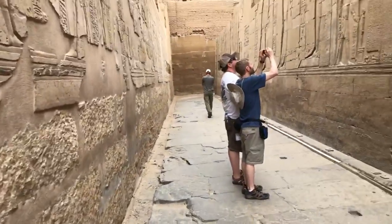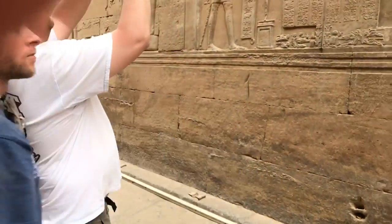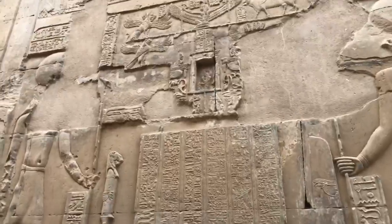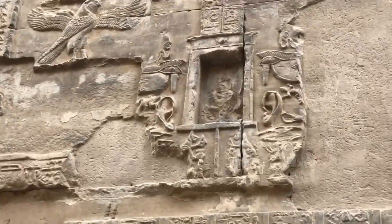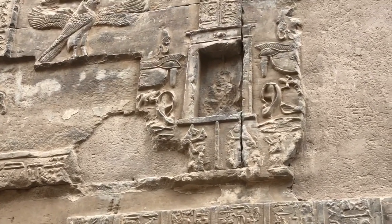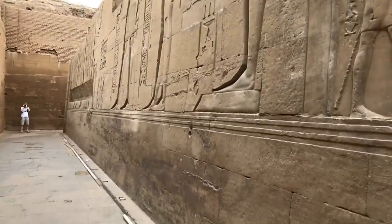Oh, there, the walls have ears. Where? Right there, there's the set of ears. Oh, there. Yeah, right. If you look at this, you see that rectangular shape, and then an ear on the left side and an ear on the right-hand side. Some people honestly think that that's where we get the term "the walls have ears" from. Whether that's true or not, I don't know. But let's continue on walking through Kom Ombo. Let's see what else we can find.